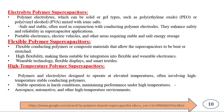Then we have the fifth type, that is high temperature polymer supercapacitors. The polymers and electrolytes in this type are basically designed to operate at elevated temperature. Of course, we can easily control the temperature condition. It involves high temperature and stable conducting polymer. These types of polymers are very stable to operate in harsh conditions because they maintain the performance under high temperature. They are basically useful in aerospace, automotives, and other high temperature environments.